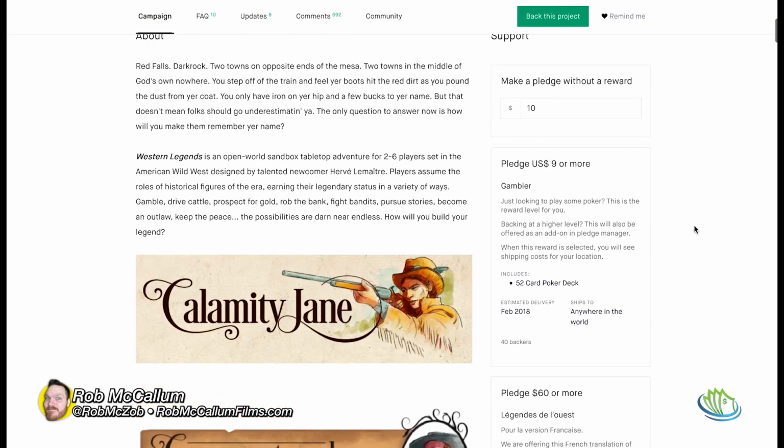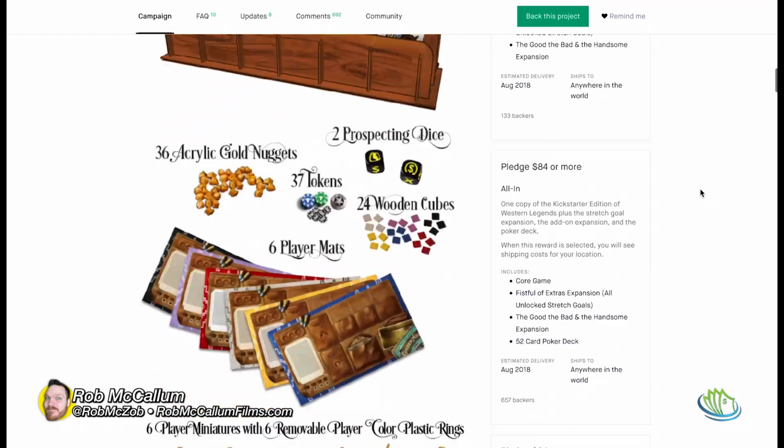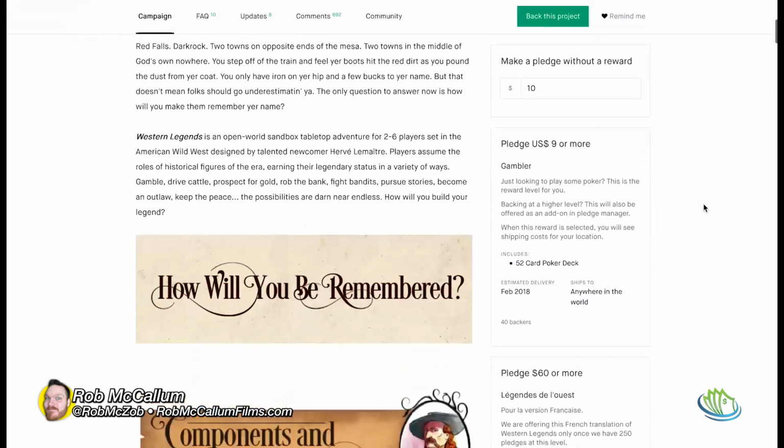Let's take a look at the rewards. First, let's just count them off. We've got 1, 2, 3, 4, 5, 6, 7. 7 rewards. It's a great number. We don't have a $1 pledge. We have 9 or more.